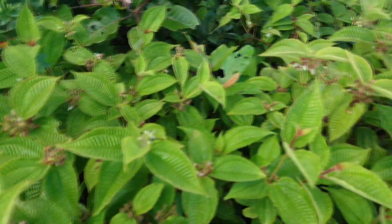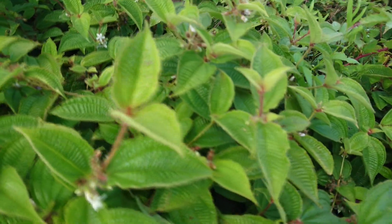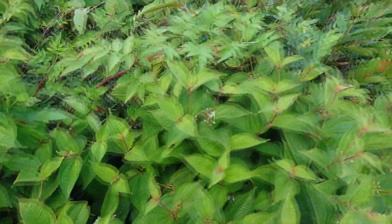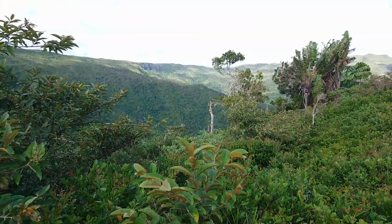And there's water everywhere, little cobbled streams. Once you stop, you hear the birds, and you can hear water flowing. It's really fantastic walking here. So as you descend, the vegetation changes.